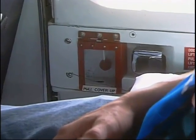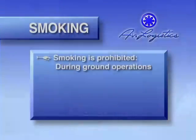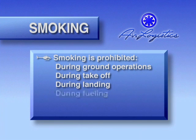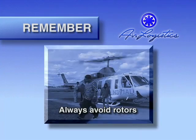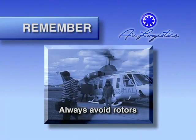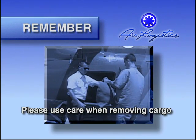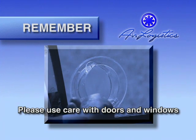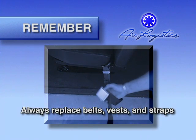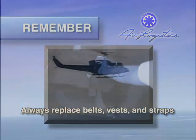Your helicopter is equipped with emergency exits, like the one seen here. It is Air Logistics policy that smoking is prohibited during all phases of flight operations. Always be aware and avoid the rotors when approaching and departing the aircraft. Please use care when removing your belongings and equipment from the cargo compartment. Please use care when using doors and windows. Always replace seat belts and life vests on the seats, and keep straps inside the cabin.